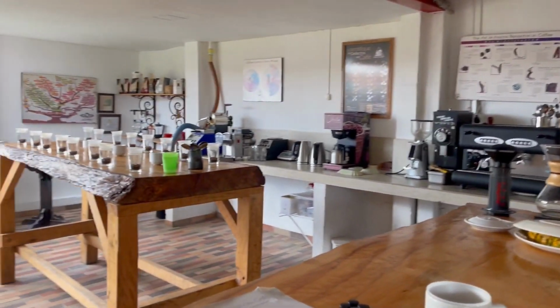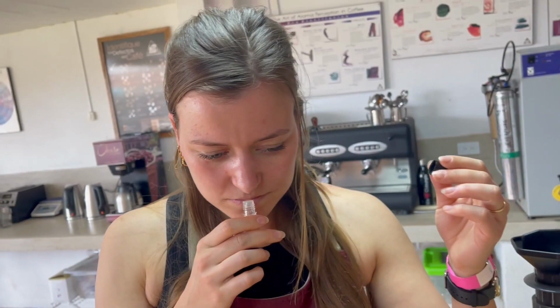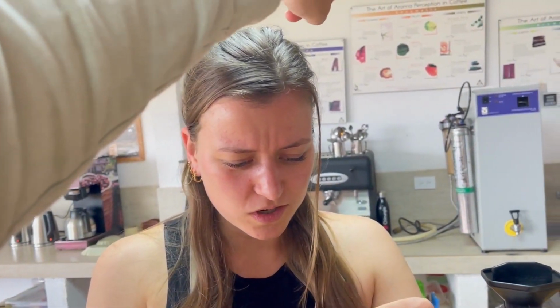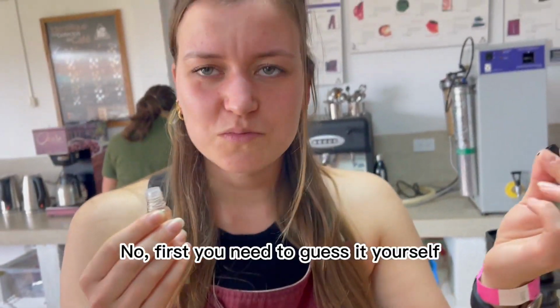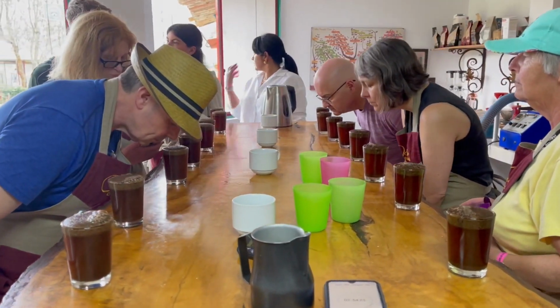In this room, we are going to taste different types of coffee and are doing a smell exercise to categorize different aromas into tasting profiles. Describe it. Very difficult. Look at the screen, look at the number. No, you first have to come up with it yourself and then you can check if you got it right by looking at the number. It's very interesting actually to see how your senses work like that.